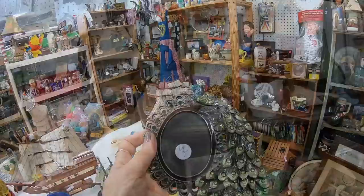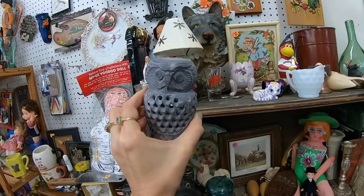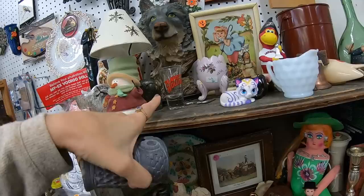Okay, this is a soapstone owl. I imagine if you put a little votive under him, he would glow. He is really sweet. I don't see any chipping on him. He might have originally had a tray that he sat in. Is that $1? Is that the correct price? All right, we found item number two. I really like him. I see a piece of stone, something or another. We are going to take him back here.